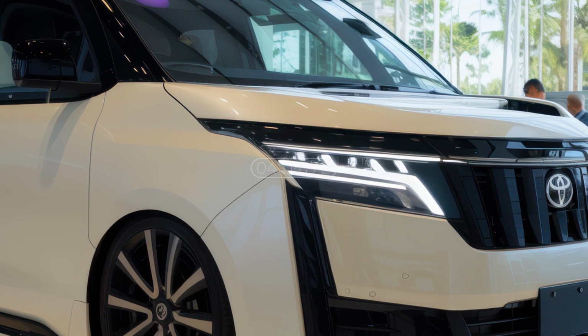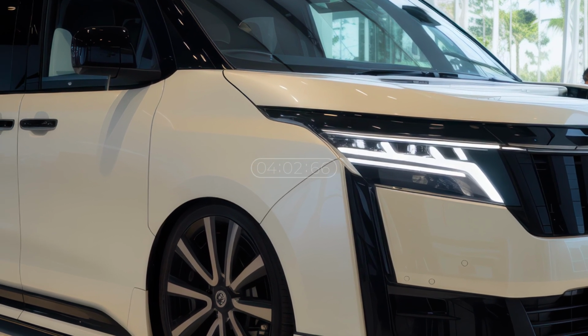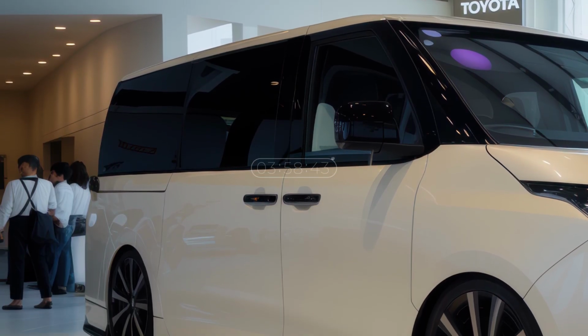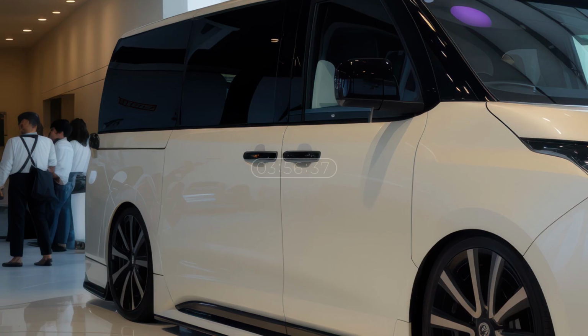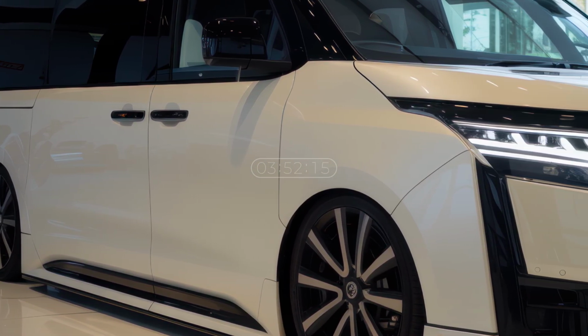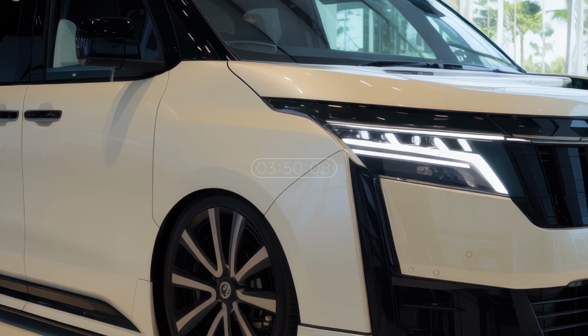The headlights look like they were pulled straight from a concept sketch, slicing into the front fascia with dual-tier LED DRLs that give it a menacing, almost sci-fi look. The blacked-out A-pillars and seamless integration with the hood add a sense of motion, even while standing still.